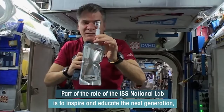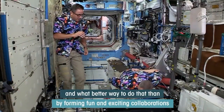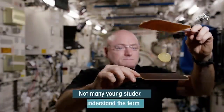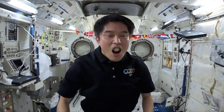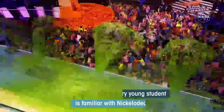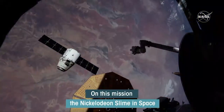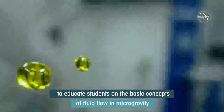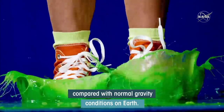Part of the role of the ISS National Lab is to inspire and educate the next generation. And what better way to do that than by forming fun and exciting collaborations with unique partners? Not many young students understand the term non-Newtonian fluidics in a microgravity environment. However, just about every young student is familiar with Nickelodeon and its iconic slime. So on this mission, Nickelodeon Slime in Space will make its way to station for a variety of demonstrations to educate students on the basic concepts of fluid flow and microgravity paired with normal gravity conditions on Earth.